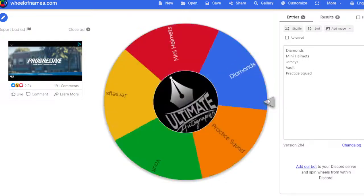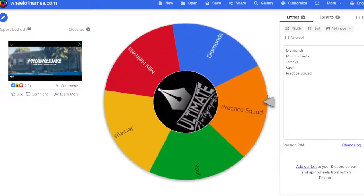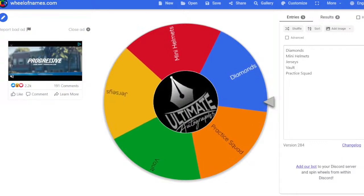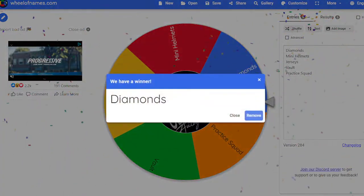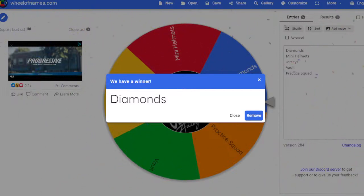Let's see what the chase is for tonight's show. Chase item of the day, arguably the best break in the room: the diamond helmets. Diamond helmets is the chase. We only have 6 diamond helmets left.